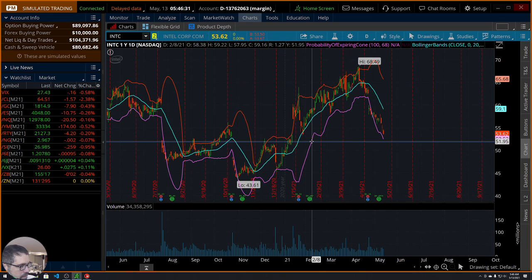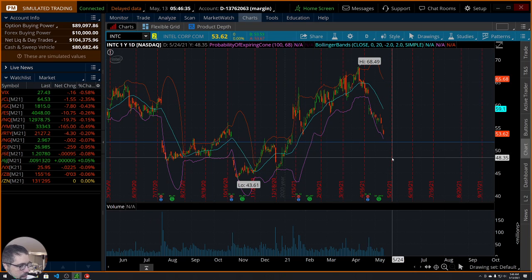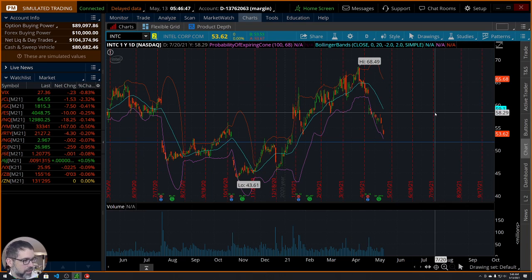This is previous resistance, could become new support, right? So whether that's true or not, are we seeing evidence of that? Okay, here's where it fell down and hit previous resistance, and that became new support. So it's possible. All right.